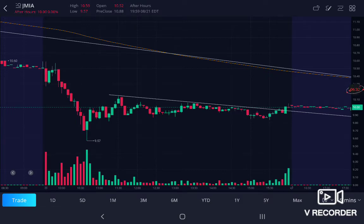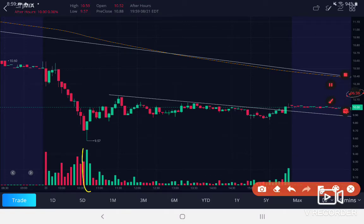So you've got strong buying. People stepped up right there and said, there's just no way we're going to let that go any lower. This is too good of an opportunity right here. And it held all day.